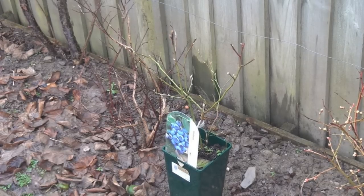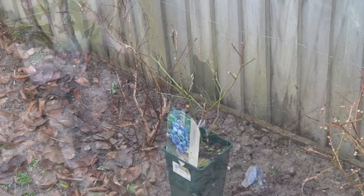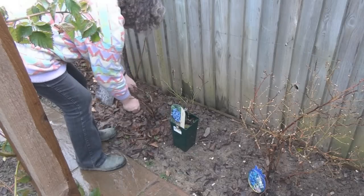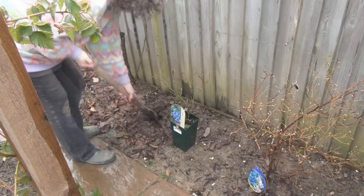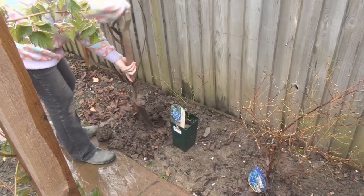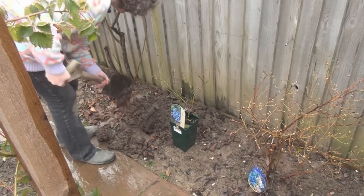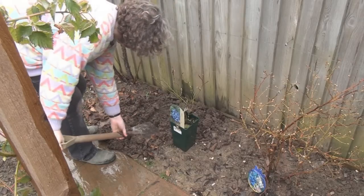Now there's one last little job I want to do before I finish for the day. Take out the dead blueberry bush and replace it with the one I bought yesterday. Now then, this thing will offer no resistance whatsoever. There you go, told you. Make the hole the right size for my new plant. Certainly not going to lack for moisture in this hole, that's for sure.